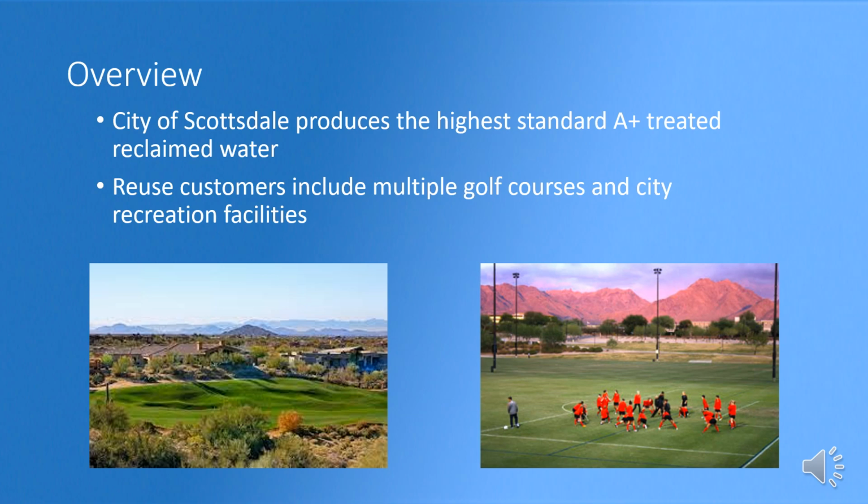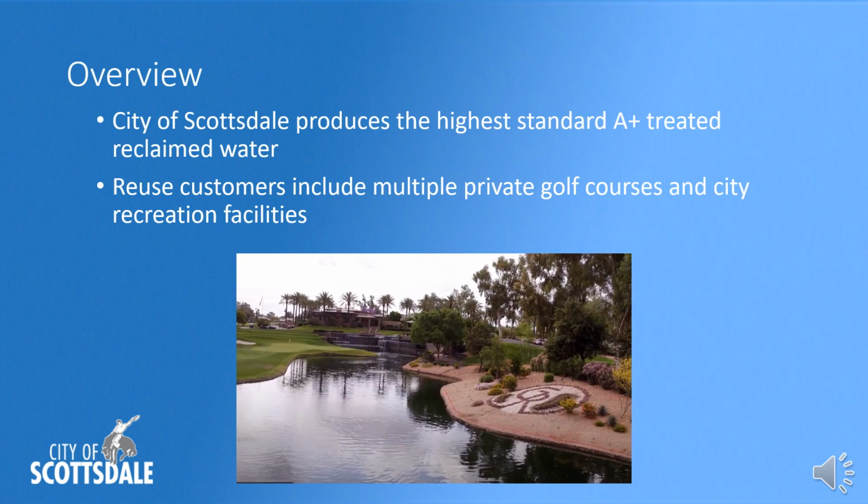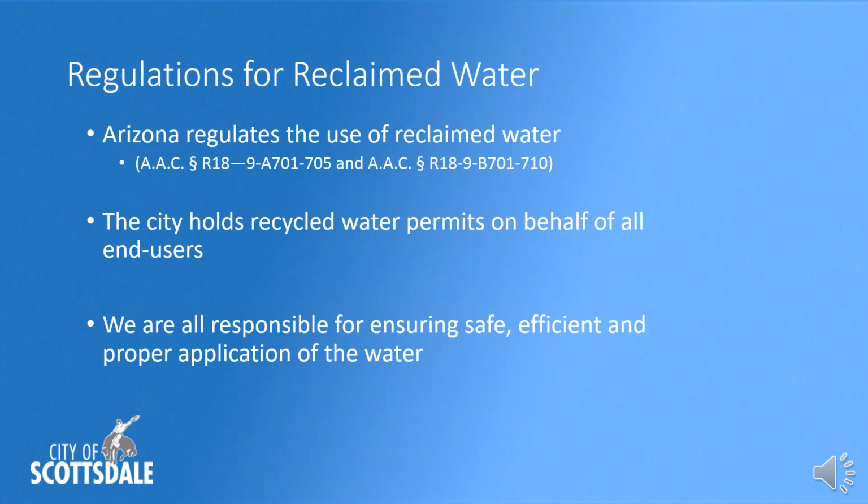The Scottsdale Water Campus serves 14 golf clubs throughout North Scottsdale, as well as 2 city-owned sports complexes. The Gainey Ranch facility in Central Scottsdale serves the Gainey Ranch Golf Club, the Community Association, and the city's Rotary Park. The state of Arizona regulates the use of reclaimed water.